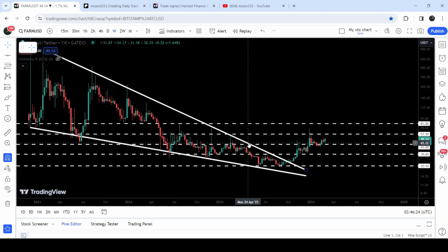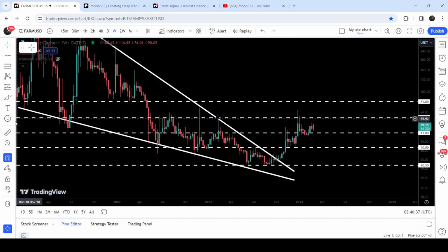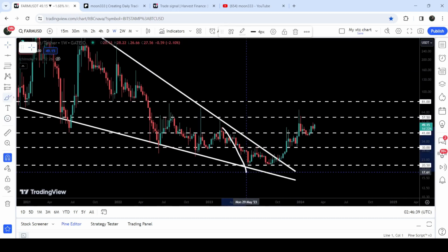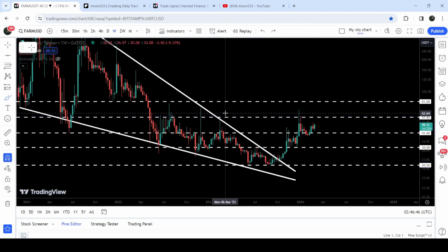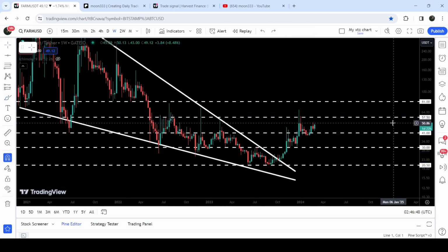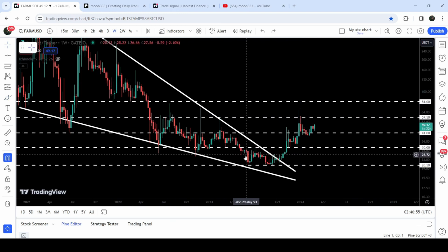You can see we got several rejections from the resistance, several bounces from the support as well. And after getting squeezed inside this wedge and finding a quite long-term support here at $20.50, in fact, it formed a quite big double bottom at this support. You can see here, this was the first bottom, this was the second bottom, and price line rallied very well. And now it has reached this resistance of $57.50.